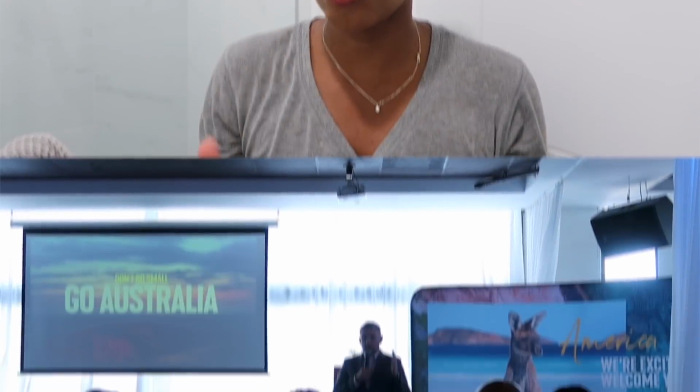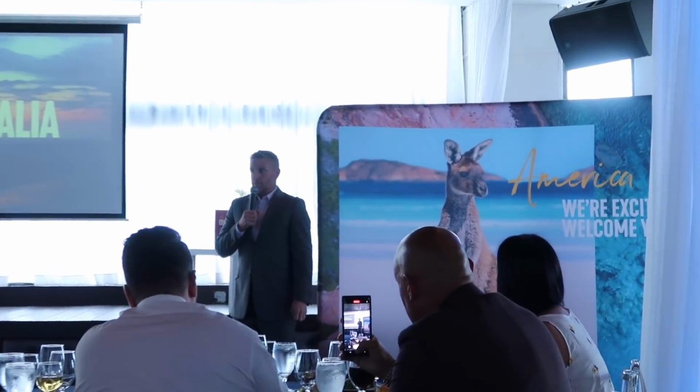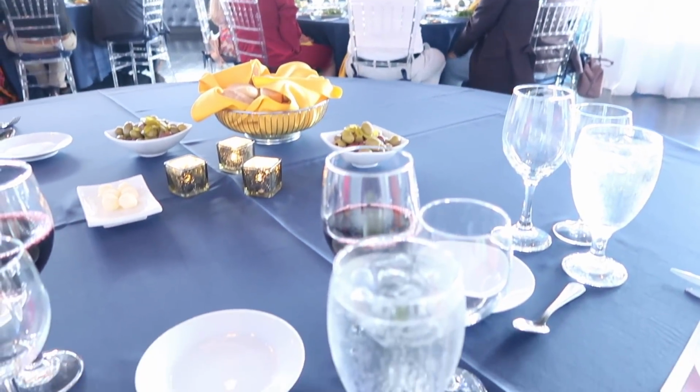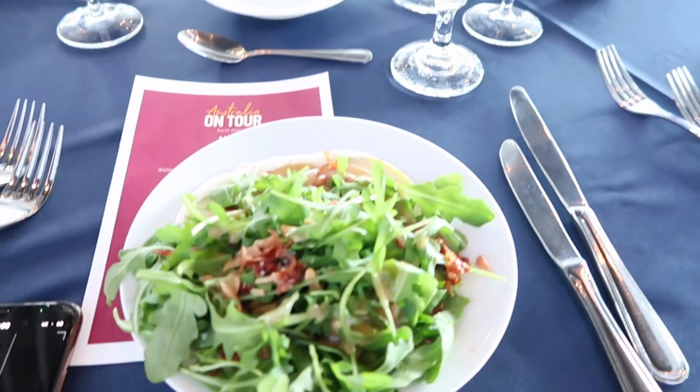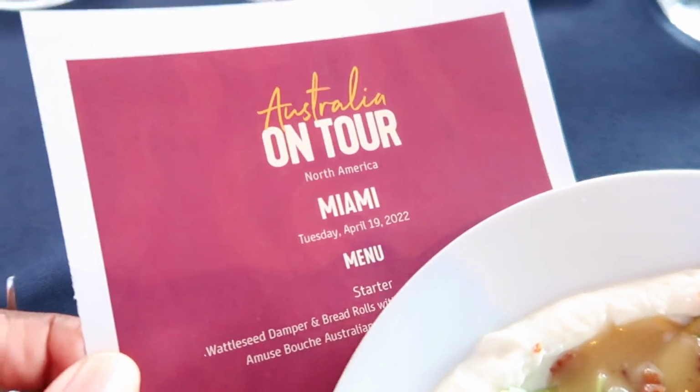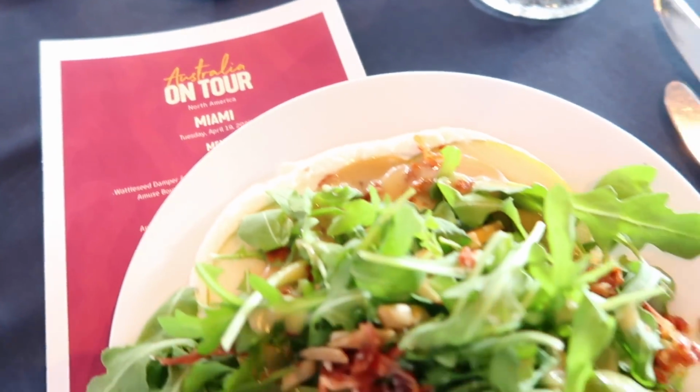That dinner was incredible. It was all about Australia and how they have finally reopened for travelers. If you didn't know, Australia has pretty much been closed for the last 2 years of the Rona. And they're open, and so they invited a lot of journalists and influencers to a really nice dinner where we got to taste a little bit of Australia and also just learn about everything that's been happening there for the last 2 years, new hotels that have opened, new recreational things to do, and so I'm very, very excited.